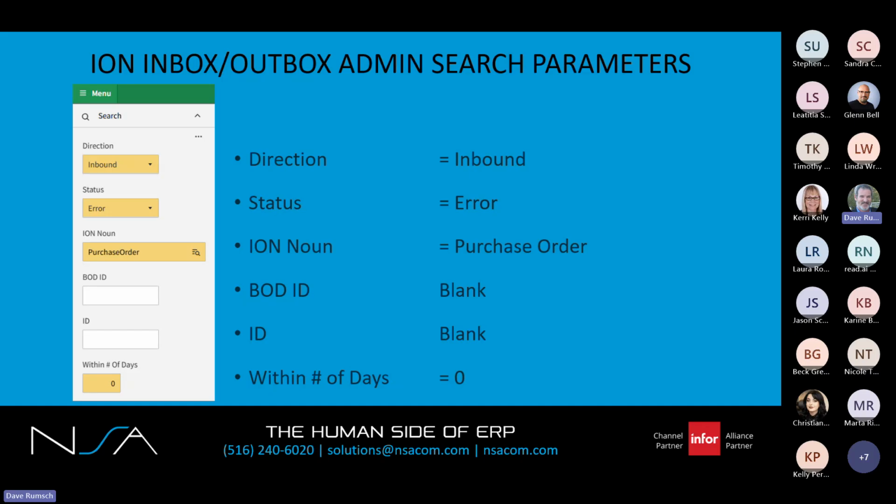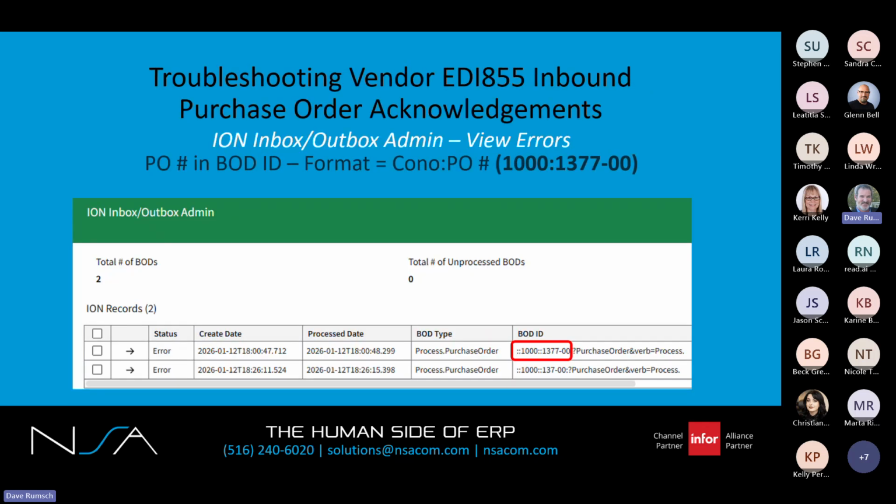Once you've got this selection set up, you're going to click a search button, which will be at the bottom of the left side of the screen, and it will display this type of window. So this is the inbox outbox admin function. And when I map the BOD ID, the business document ID, I'll put the company number and I'll put the purchase order number in the mapping so that you can see it right there on the screen when you come in here.